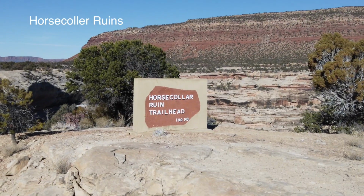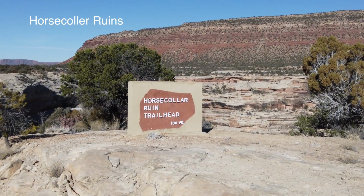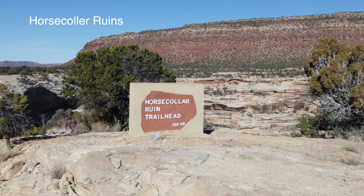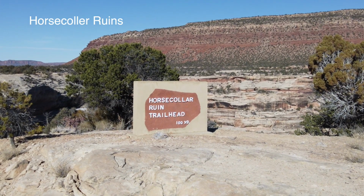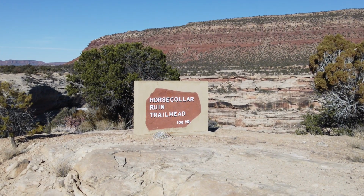Each of the parking areas and trailheads are nicely marked with these beautiful signs, giving you lots of warning of which is coming up, and the parking lot will be just ahead.